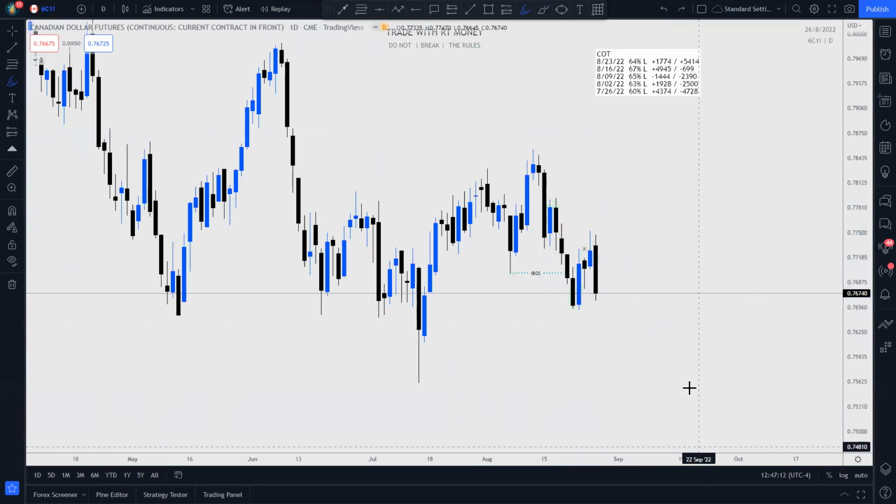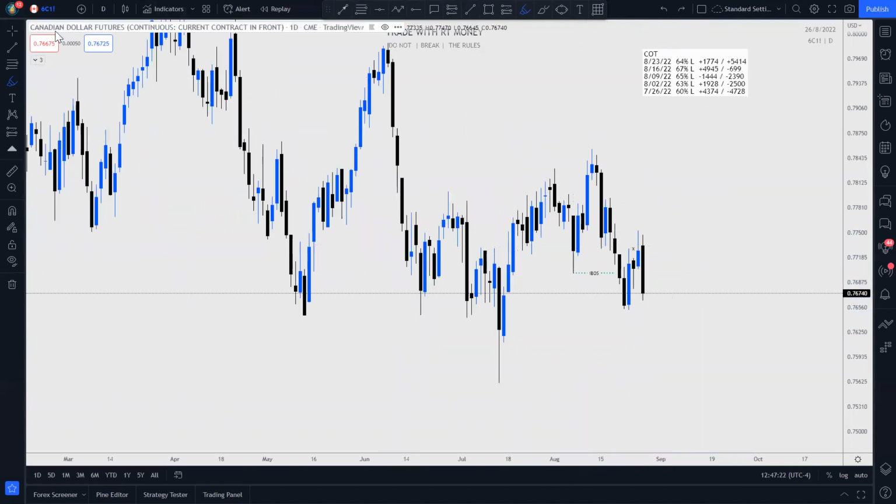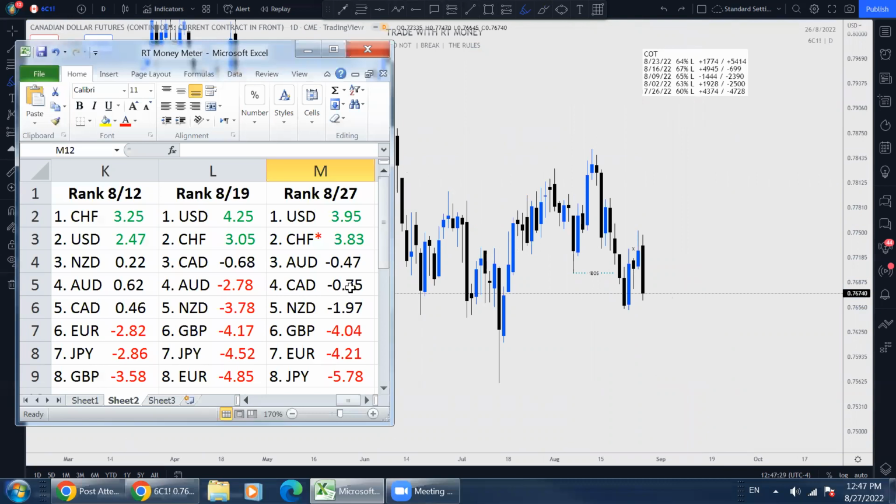And what do I expect from here? More downside. Yes, I do. Maybe price comes back up here to test, but I'm looking for more bearish price action. All right. So with the Canadian dollar, I'm looking for more weakness. I'm looking for more downside action. Yes, it rates top 4, right?